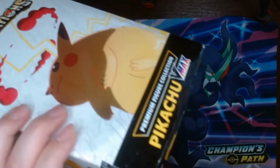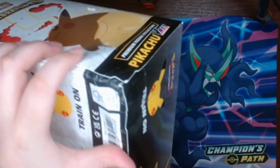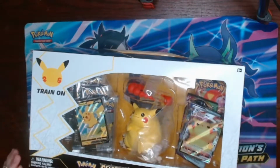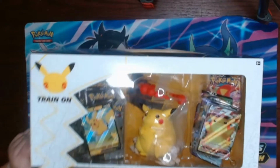This one happened to get a little damaged in the mail. As you can see, this corner is a bit sad. So it happens. Since we don't want one of you guys to get stuck with it, we're going to open it for you. So, let's get right to it.